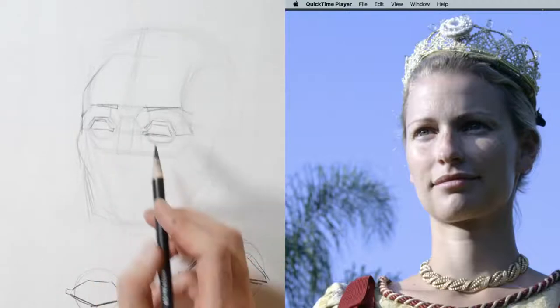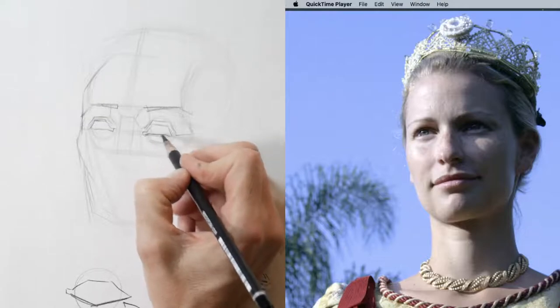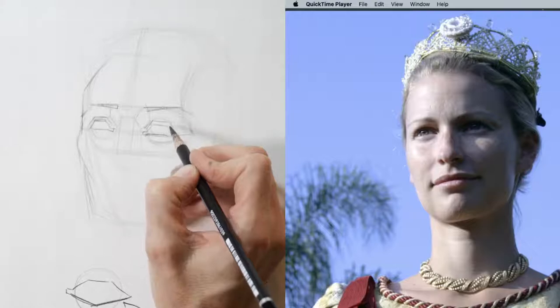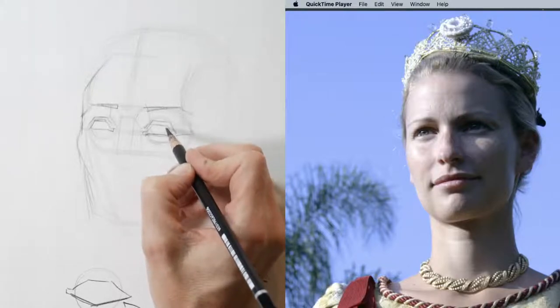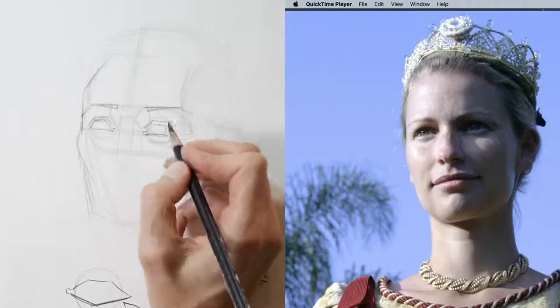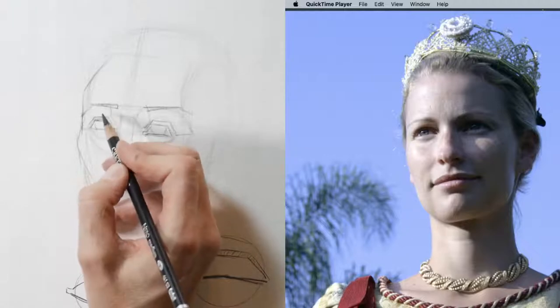Okay, so now that I have this, I can start putting in the actual iris shapes. Notice how dark, so yes, we call it the white of the eye, but notice how dark the white of the eye is. And again, the reason is because it's in the eye socket, in the recesses of the eye socket. Not a lot of direct sunlight hitting it.